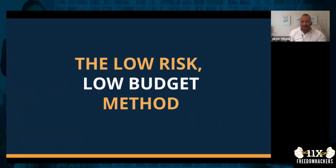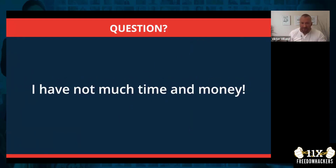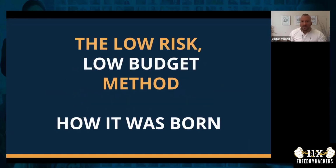And that's basically, when you ask, how can I start Amazon with a limited budget? How can I be sure my product will succeed? I have not much time and money. Then this is the answer for you guys. Because anyone can be successful by following the right framework, and the right framework gives you the clarity, power, and the step-by-step action plan. So, the low risk, low budget method, how was it born?